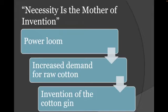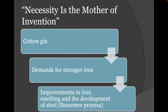As the power loom is not enough for the demand, there's an increased demand for more raw cotton. We see now a new invention, the invention of the cotton gin that comes along. And of course, as the cotton gin is increasing demand, there is now demands for stronger iron for the machinery, and improvements in iron smelting and the development of steel. The Bessemer process is again going to not only help the textile industry, but it will also move to several different industries. So as you can see, the necessity is the mother of invention.